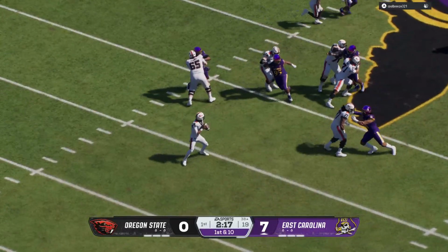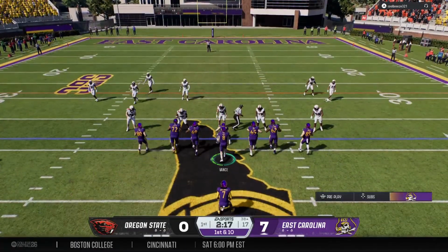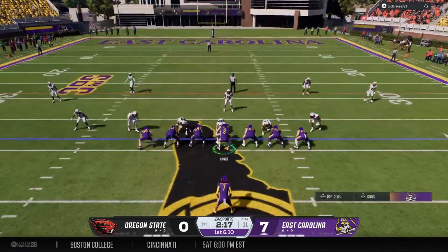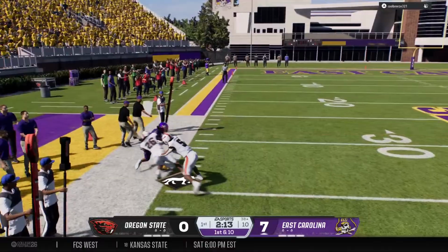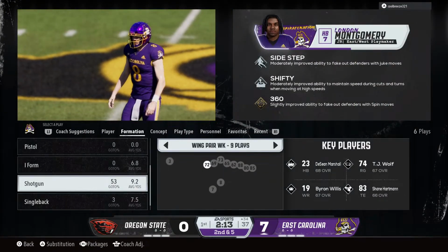Offense taking over now in great field position. Let's see what they can do here from a play calling standpoint to try to put some points on the board. East Carolina sending the offense back to work. Already a solid start to this one. Now back to work with this 7-0 lead. Forced out of bounds, and they'll mark it dead at the 34.